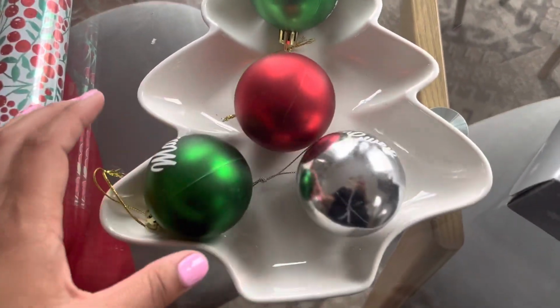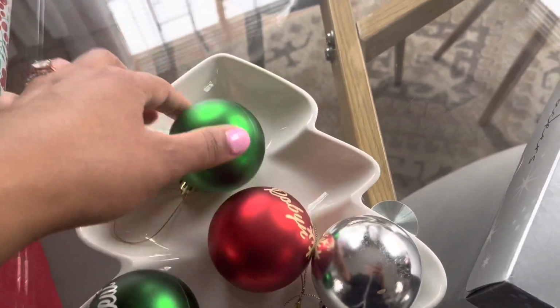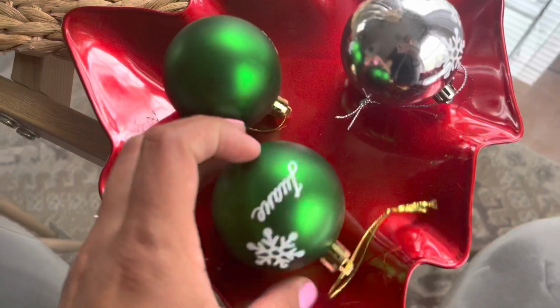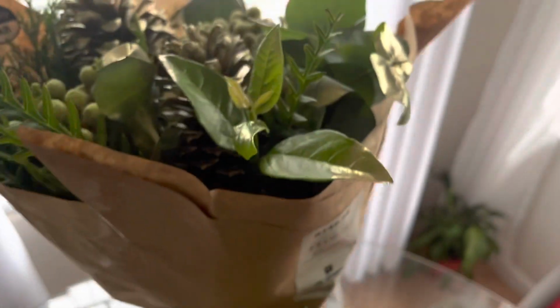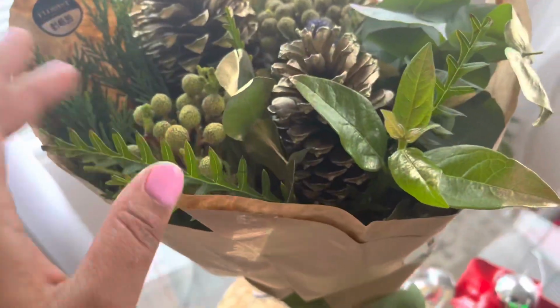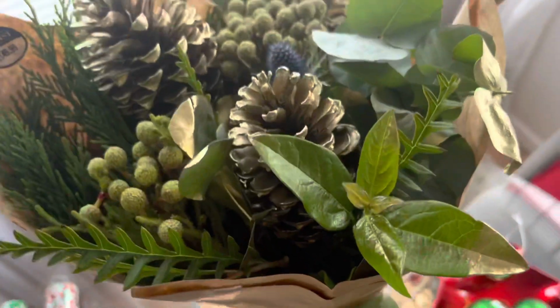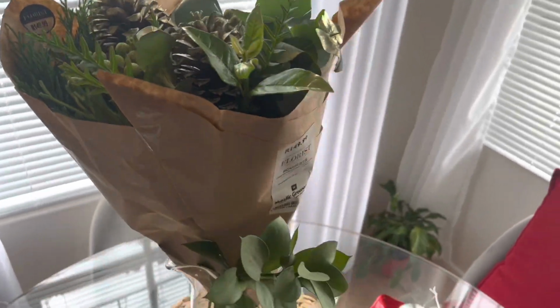We've got some baubles with names on, and I'm going to use this for the table. This is almost like name tags at a table. And this one is salad. And then, very important to finish off the table setting, I got these flowers. So I wanted it very foresty, and then we'll add some reds in there and make it look festive.